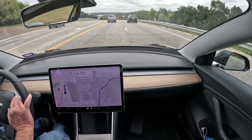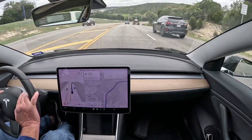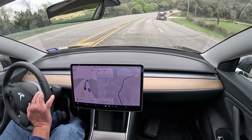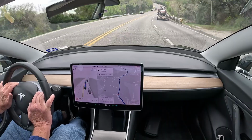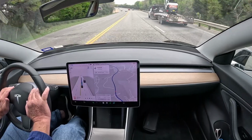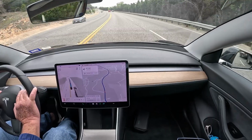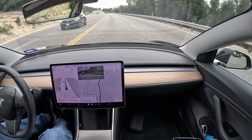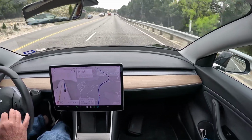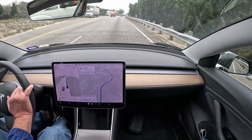Okay, FSD decided to switch lanes, which is the appropriate action. It's just going this slow sounds risky. Wait, what happened? Oh, we're rolling down the hill. So maybe that's what it is, he's just initially afraid to come up to speed. Although if you give him enough time, he will. But in a city, that's not going to work.